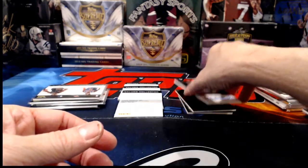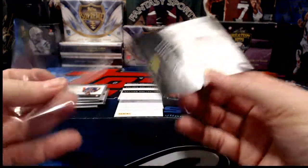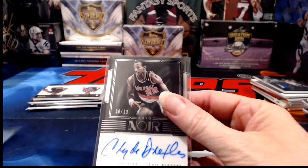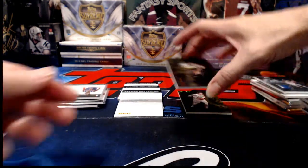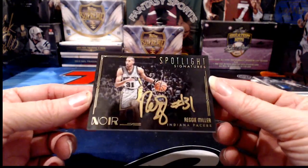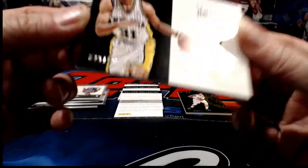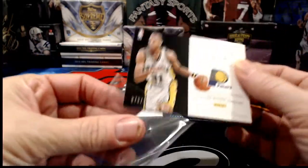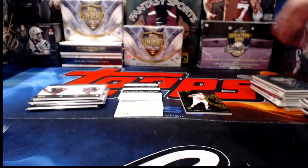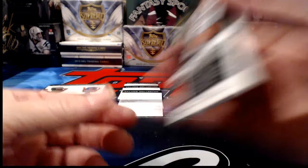Another redemption. We have 3 now that we're going to be taking a look at. Clyde Drexler, that's cool, to 99 for the Trailblazers. So we've got a lot of veteran Hall of Famers turning up in here. I want one of them to be Charles Barkley, but it has not been so far. But here's a nice Reggie Miller spotlight signature for the Indiana Pacers. That's a very nice little Reggie Miller, numbered to 125. And of course, they just recently brought him back into the Panini fold as well. Maybe 4 or 5 months ago, something like that. So added Reggie Miller back, and then Charles Barkley added in. That is to 25 for the Celtics.